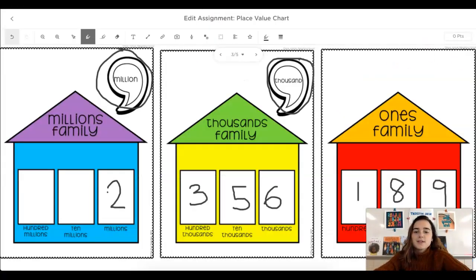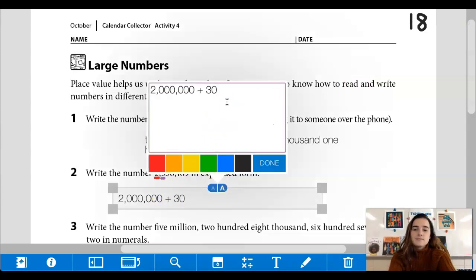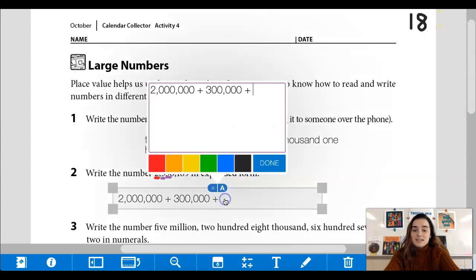So next, we need to look at the 3. If we go back to our place value families, that 3 is in the hundred thousands place. So to write it out in expanded form, we would just replace the rest of the numbers here with 0, because 3 actually means 300,000. And we will continue doing that for all of the numbers in this large number. So next we have our 5. 5 is in the 10,000s place. If we have 5 10,000s, that means we have 50,000.